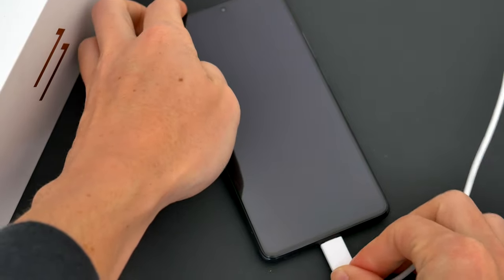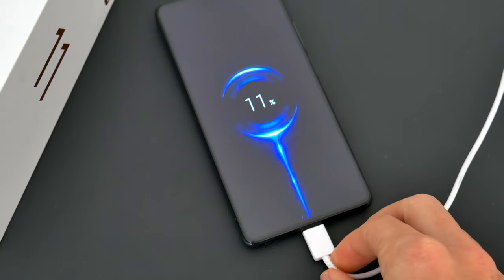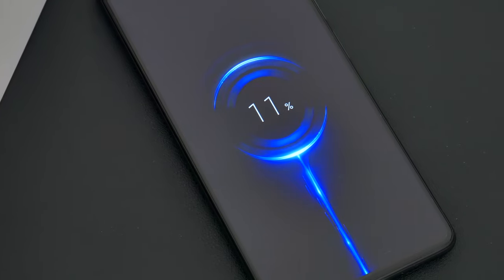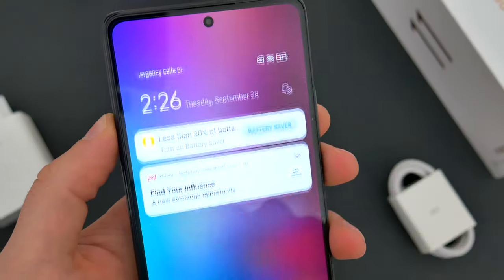So I think the sort of standout feature that everyone talked about with the 11T Pro was its ridiculously fast 120W charging capabilities, which is totally understandable.